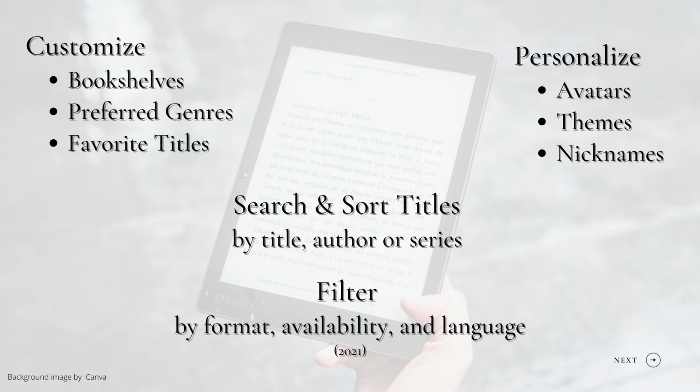cloudLibrary allows users to customize their home screens with themes, avatars, and nicknames. With the full subscription, patrons can customize their homepage bookshelves to their preferred genres, mark their favorite titles, and receive reading recommendations. They can search and sort titles by title, author, or series, and filter content searches by format, availability, and language. Additionally, patrons can perform a search through ebooks for a particular phrase to get back to the place they want to reference. Digital content is synced across devices to continue reading from the bookmarked location. Additionally, notes can be added to the book for reference.